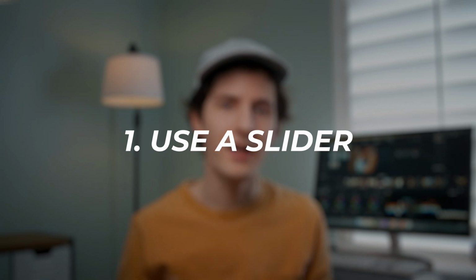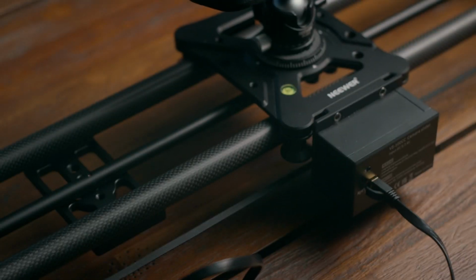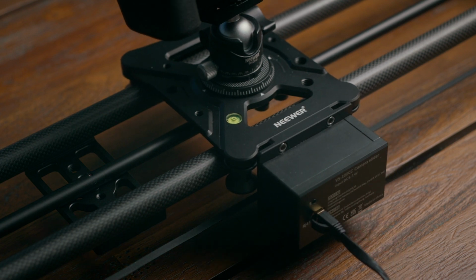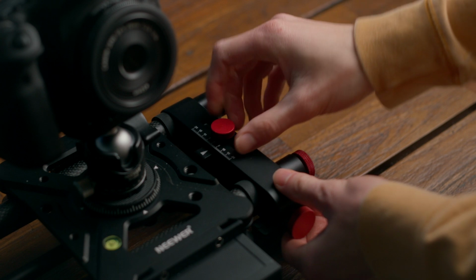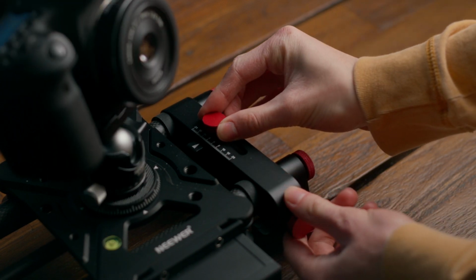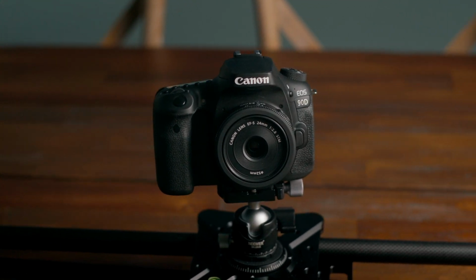All right, tip number 1 is to use a camera slider. I use this motorized slider from Neewer. It's about 40 inches long, giving me a wide range of movement that allows me to create unique parallax shots without needing somebody else to hold the camera. And the center rod is adjustable.